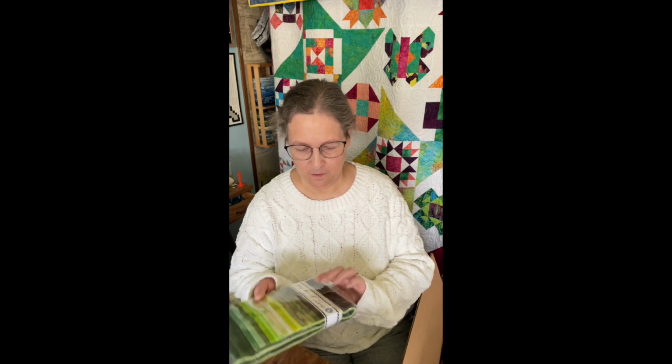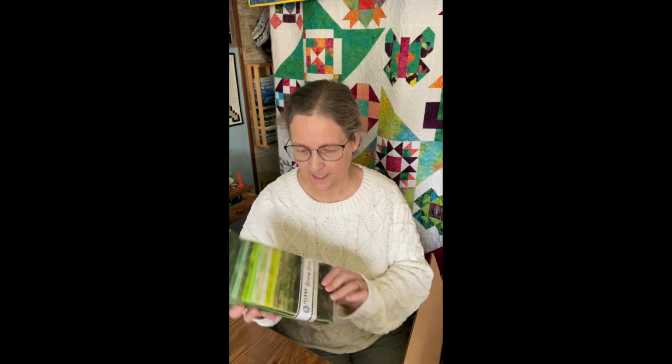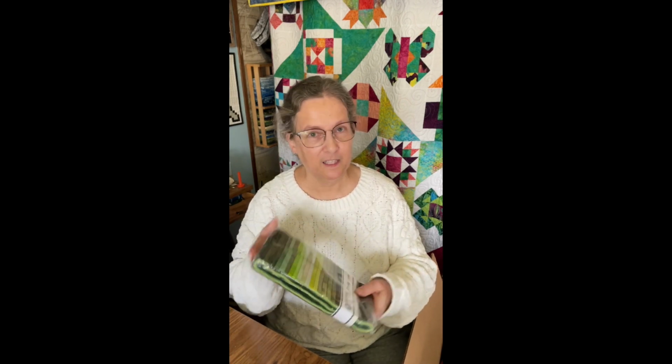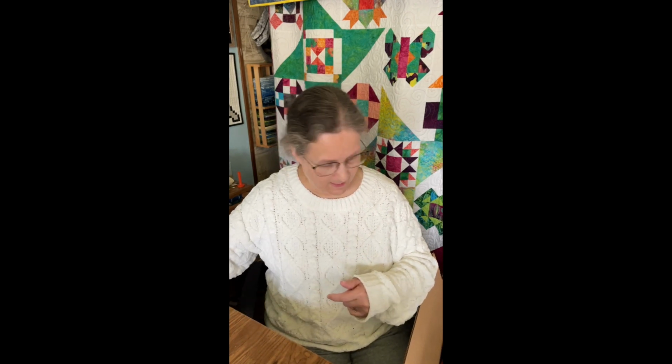So I'm pulling out this strip pack of greens. They're glorious greens. These are from the foundation lines, so they're always available, and they're really super handy to have in these pre-cuts. They also come in 10-inch squares.